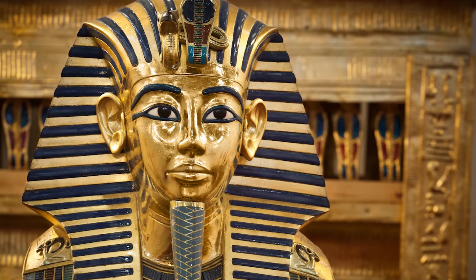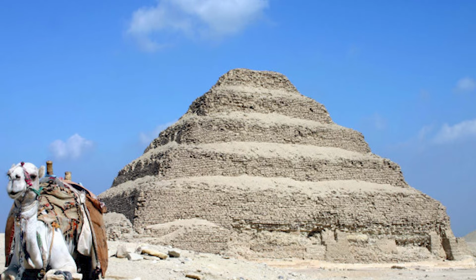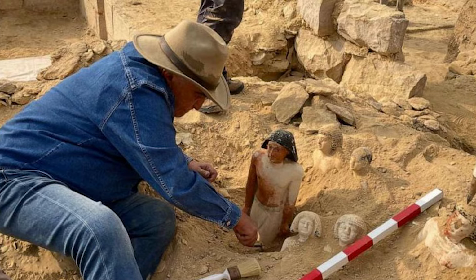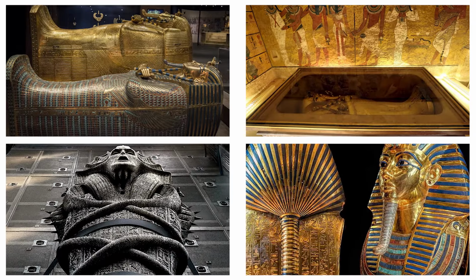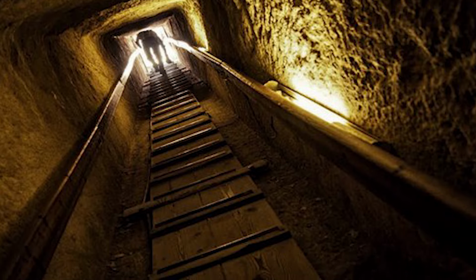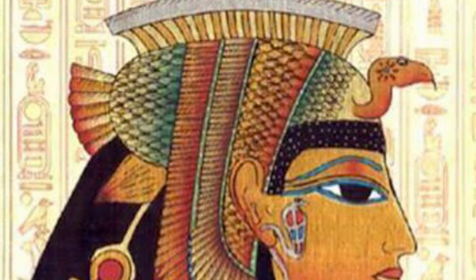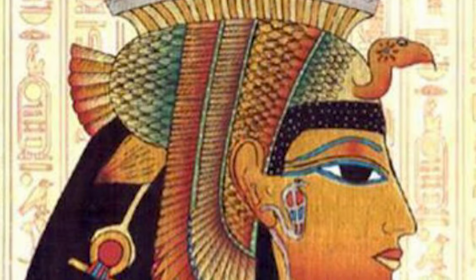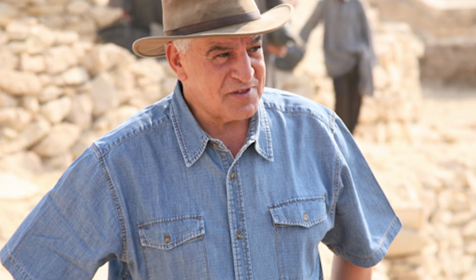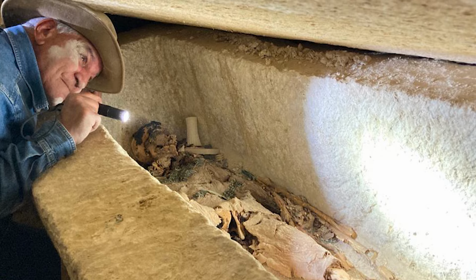A century after the discovery of King Tutankhamun's tomb, archaeologists have made another groundbreaking find at Saqqara, about 20 miles south of Cairo. The discoveries include several coffins, mummies, artifacts, a network of interconnected underground tunnels, and the pyramid of an ancient Egyptian queen previously unknown to history. The queen, identified as Neith, is not mentioned in historical records, according to Egyptologist Zahi Hawass, Egypt's former state minister for antiquities. Further research is required to uncover details about her reign and significance.